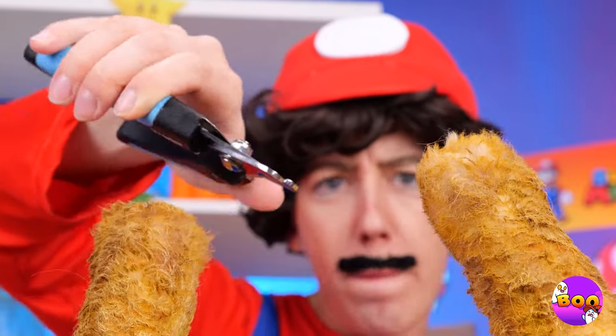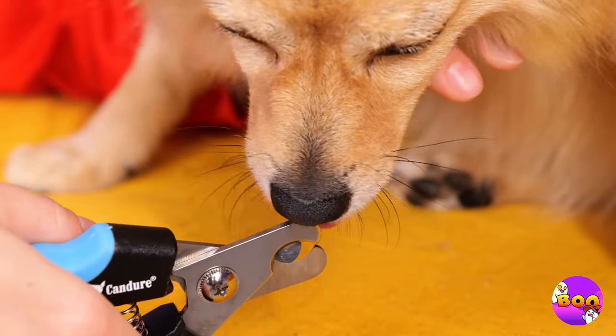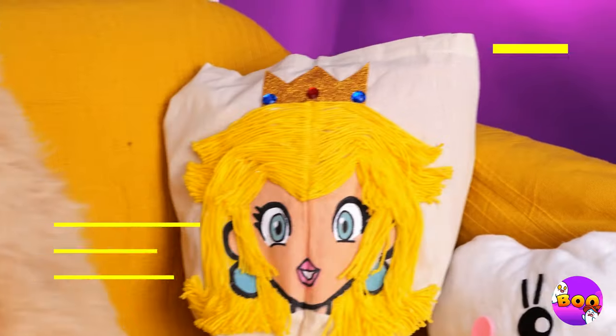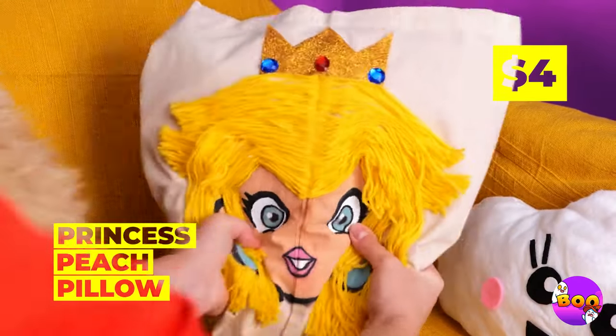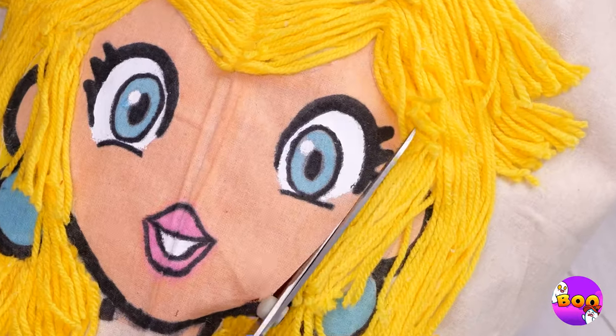Now it's time for a little manicure. You know, it helps if you keep still. You're not supposed to lick it. Maybe Princess Peach can help. She just needs a little makeover.